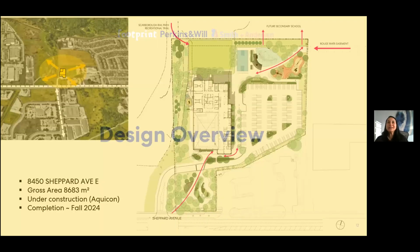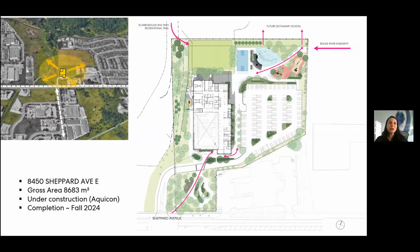So let's go over a little bit of a design overview. This project is located at 8450 Sheppard Avenue East. It's in the Joyce Trimmer Park, if anybody's familiar with it. So it's got a lot of really unique site characteristics. As you can see, there's Sheppard Avenue here, and the project is quite a bit set back. It was kind of a requirement. I think there's a fire hall here, and this is all pertaining to that site as well. And so to fit the building, it had to be set back.